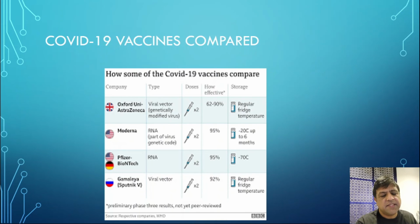So essentially, when we come to the comparison, all of them are very well established techniques, except the new nucleic acid ones, which have caused doubts in our minds. But in my opinion, they're all strong vaccines. They will produce a strong immunity in our body. People with complications or pre-existing conditions could see some sort of side effects, but overall these vaccines are very safe and any one of them can be used.